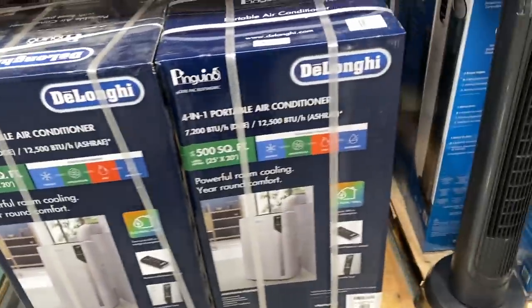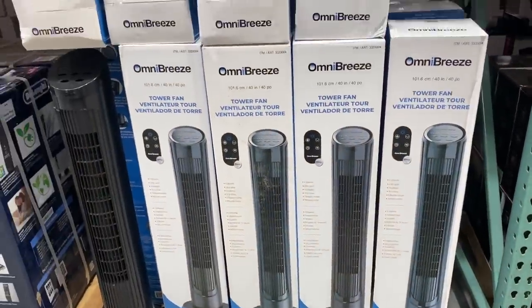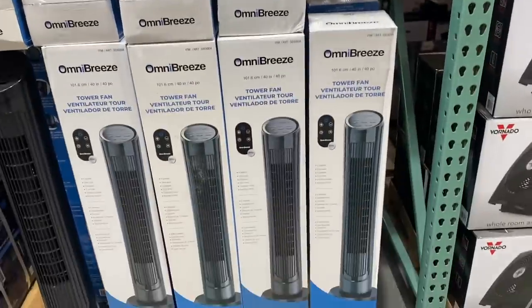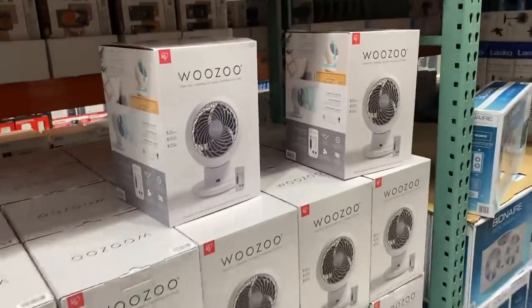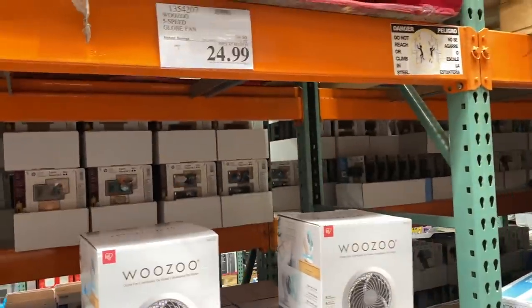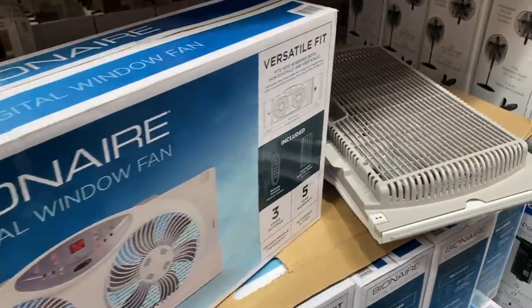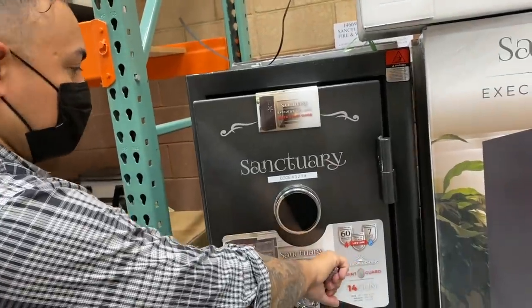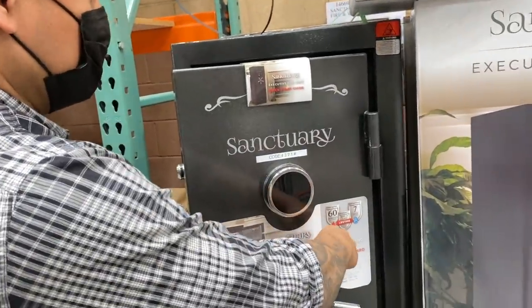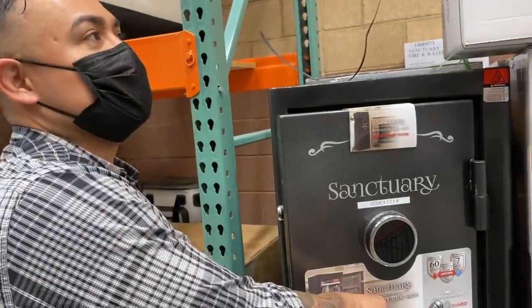Portable air conditioner, $469.99. OmniBreeze. This one's only 30 bucks. It's just like a basic tower. Woozoo! $24.99. Glenn really likes this safe. It's cheaper. They used to have really name brand safes.